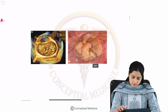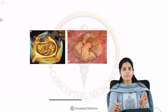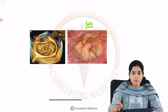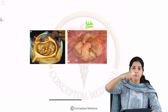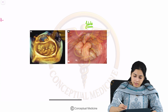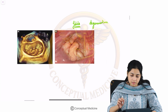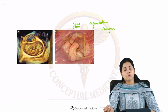Can you see here in this diagram, can you look at the mitral valve apparatus? You can see that the mitral valve has a large number of folds, and if you just take calipers and pull it up, all of these folds can be pulled up. This is because of degeneration.